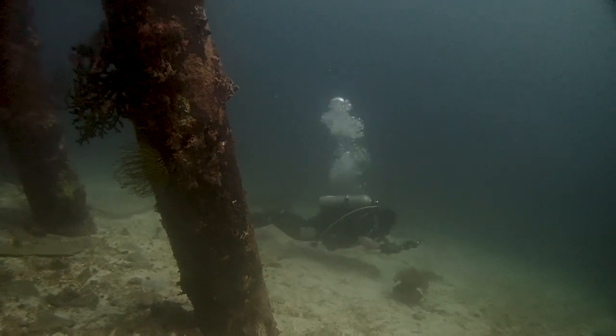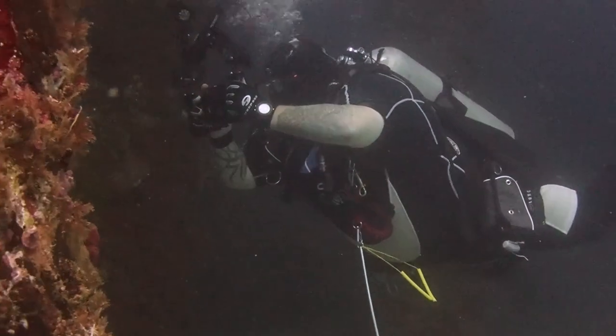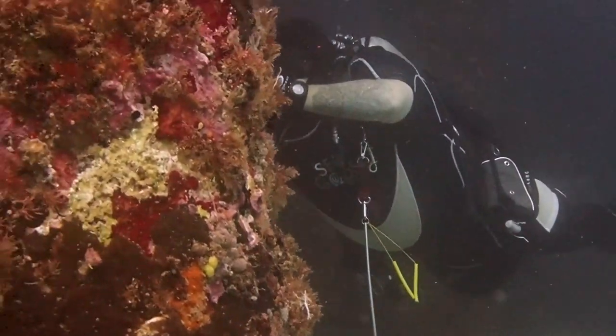But of course, we weren't gonna miss anything, so the pillars themselves had to be searched, and on their sides we found countless little wonders.